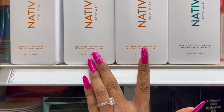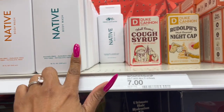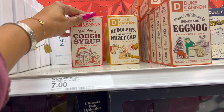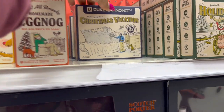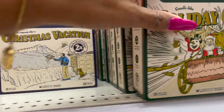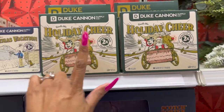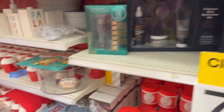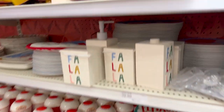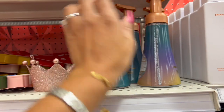They also have the Native Fresh Mistletoe Body Wash. I don't know how much that is. Brick of Soap. What is this? Christmas Vacation. 2x soaps. Holiday Eggnog. These are by Duke and Cannon. These would be great to hold on to next year. They will definitely last. And then over here, they have these Method Frosted Fur Hand Soaps.